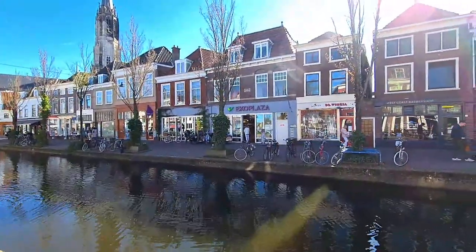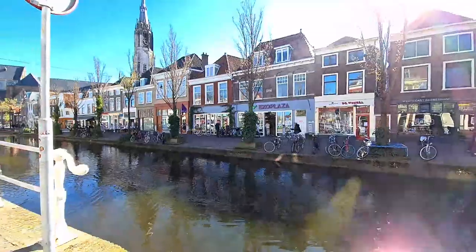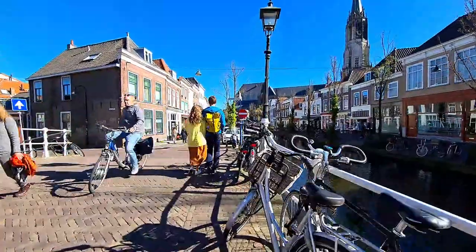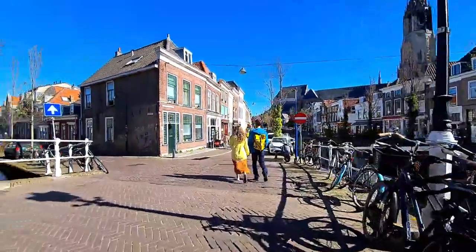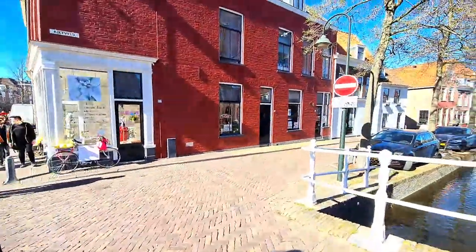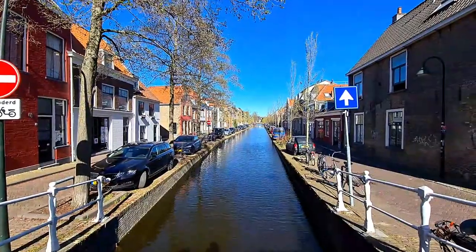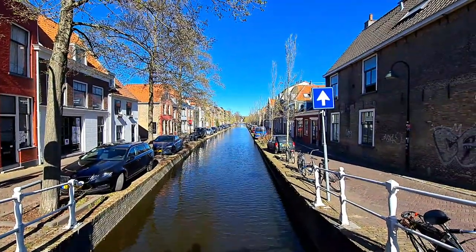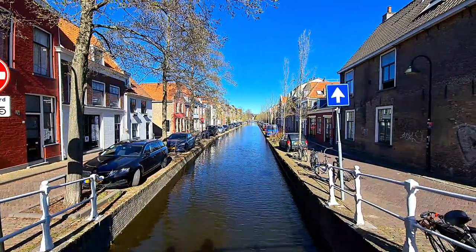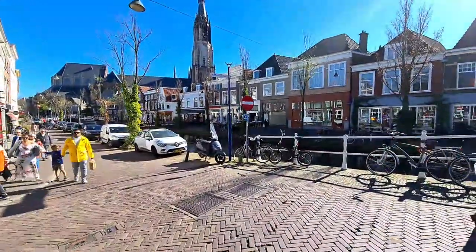Oh, there's an Eco Plaza here. This is an organic product supermarket. It's a bit expensive, but that's fine. They sell something special there. Of course, it's also a bike-friendly town. Yeah. You see, wherever you look, there's always a beautiful scenery. Yeah, a canal view. It's a student city, a student town. So evening and nightlife is also a bit energetic here, not like Amsterdam, but for a Dutch town, it's not bad.